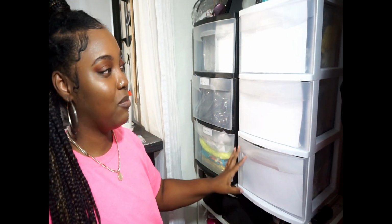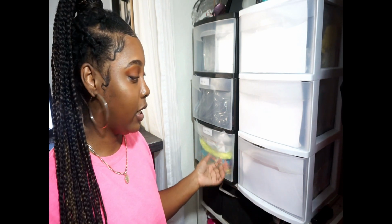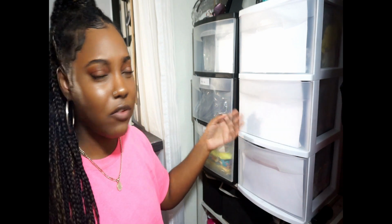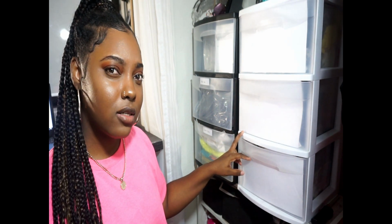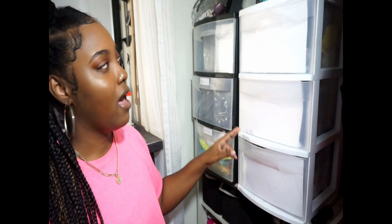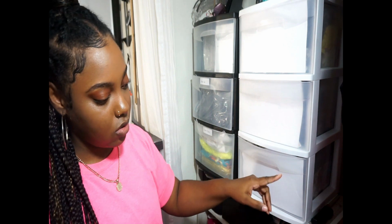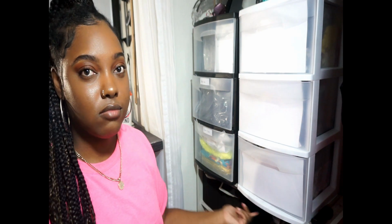So this is what I like to keep it in. These drawers are just the basic drawers that you can get from Walmart or Target or any type of store that sells the little containers and stuff. I believe I paid like $12 for these. I have one, two, three, I have 5 of these, and I just don't use the wheels. If it's not on the floor, I don't use the wheels.